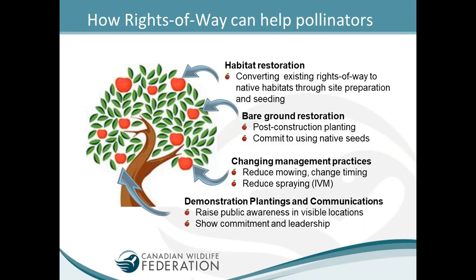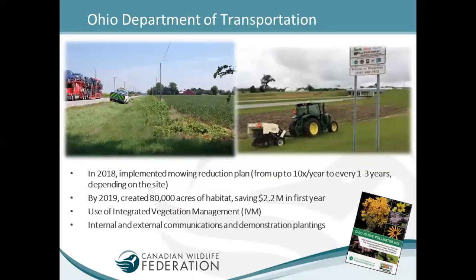And finally, probably one of the most intensive approaches is converting existing rights of way. Most of these are dominated by pretty aggressive non-native species in many cases. And so they do require some treatment in order to prepare the seed bed and then seeding those. So that again is the most intensive, but that was the nature of our experiment. And so I'll share some of our lessons learned with you.